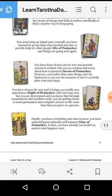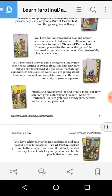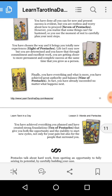However, you realize that some things can't be hastened, so you use the moment of rest to carefully plan your next steps. You have chosen the way, and it brings you totally new experiences. 8 of Pentacles. Love it or not, you are determined, and you know that through commitment and excellent work, you are getting closer to more permanent and complete success at the same time that you grow as a person.